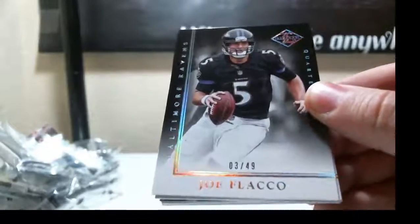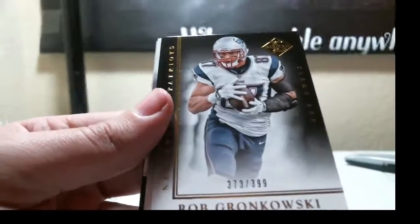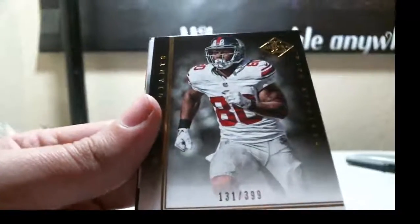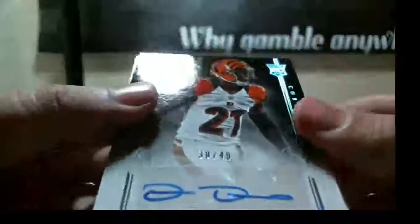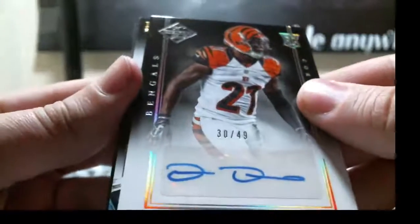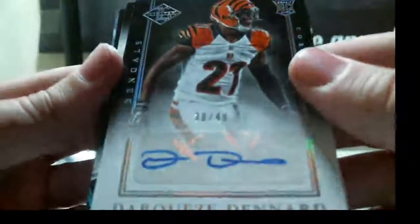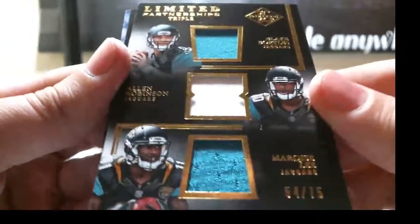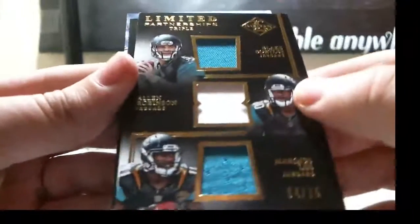3 of 49. Joe Flacco going out to Roger Roger. 373 of 399. Gronk. Chavarris. 131 of 399. Chavarris getting a Victor Cruz. And Darqueze Dennard auto. 30 of 49. Going out to Bengals again. Crash here. Blake Bortles and Marqise Lee, 54-75. Jersey swatches for the Jags. Weekend at Bernie's. Weekend at Bernie's.